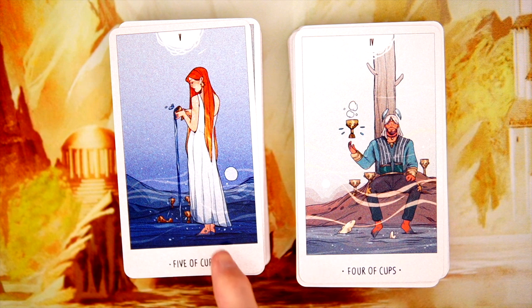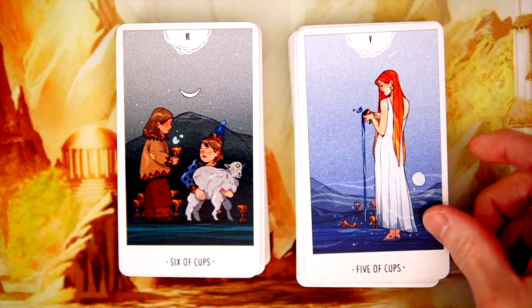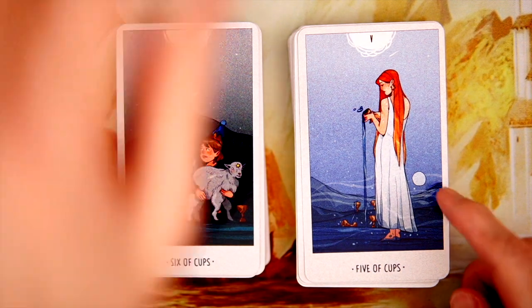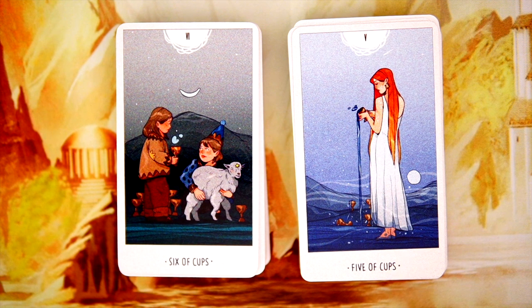And the Five, oh, nice. See, in mine, he dumps out the cup's contents. And in this one, she dumps out the cup's contents. So we have a very similar feel to my waterfall tarot, where the guy dumps it out, and the Five here. Cool.